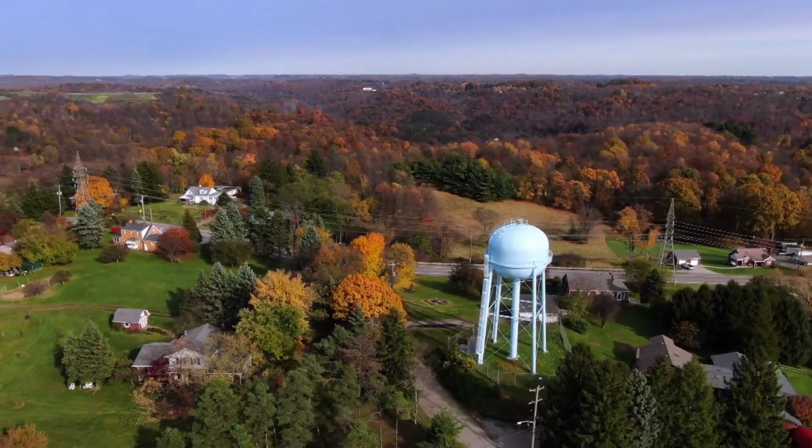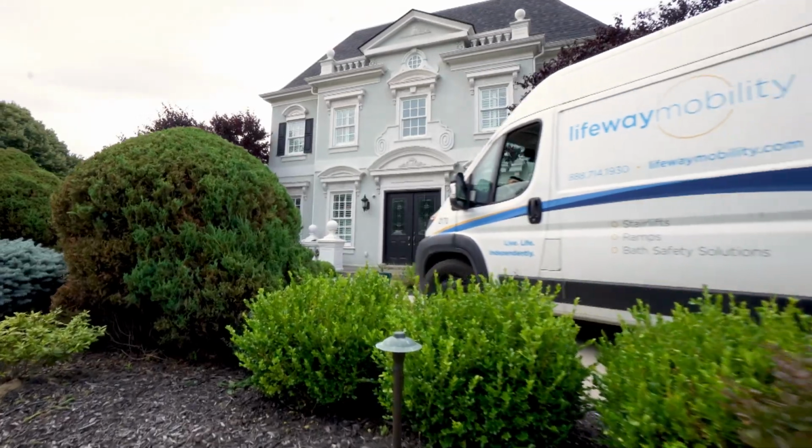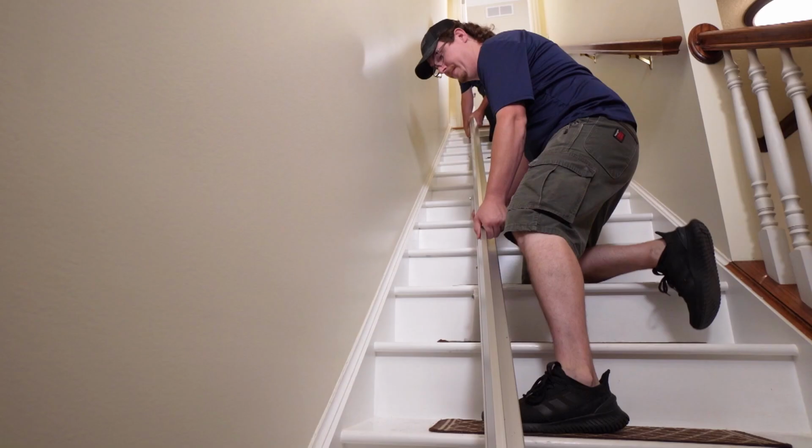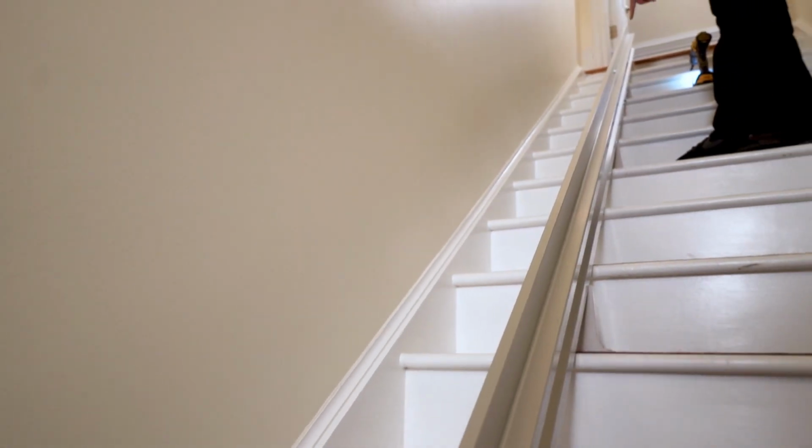Installation day has arrived. Rich couldn't be more excited to have the stair lift put into place. And soon, his mother-in-law will be able to get up and down from the basement easily, and most importantly, safely.